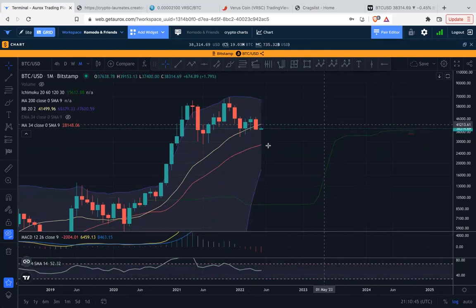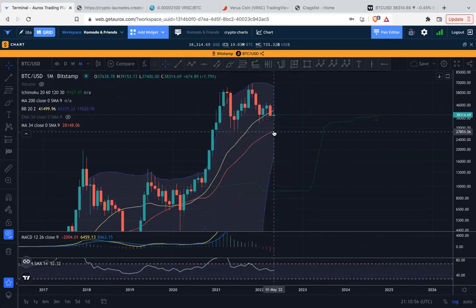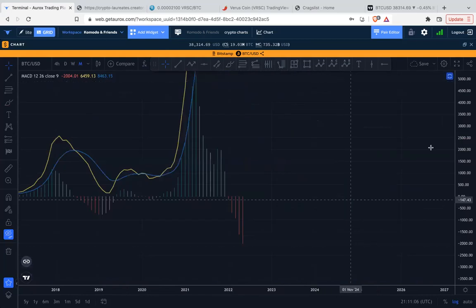Well, I've carved out here the 34 moving average. So 34 period moving average. So this would be 34-month moving average. And that coincides with these low levels of price action here, these wicks. But yeah, that's a bearish move by BTC. Might need a bit more time.